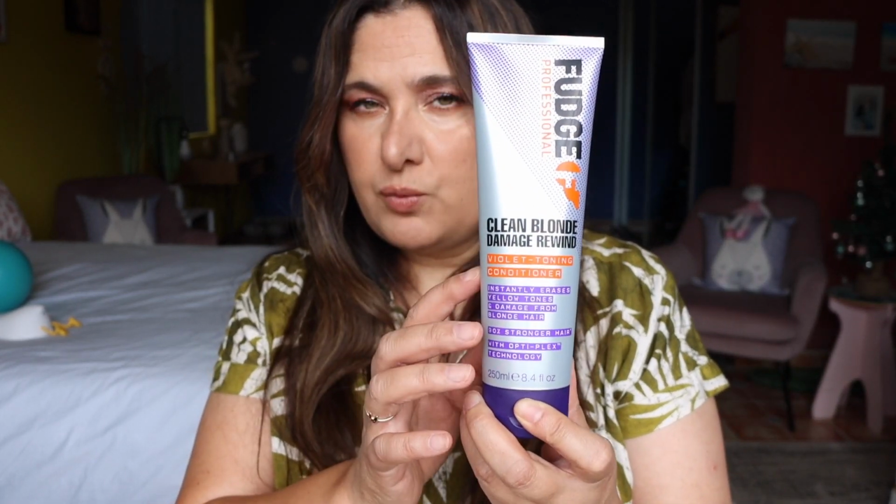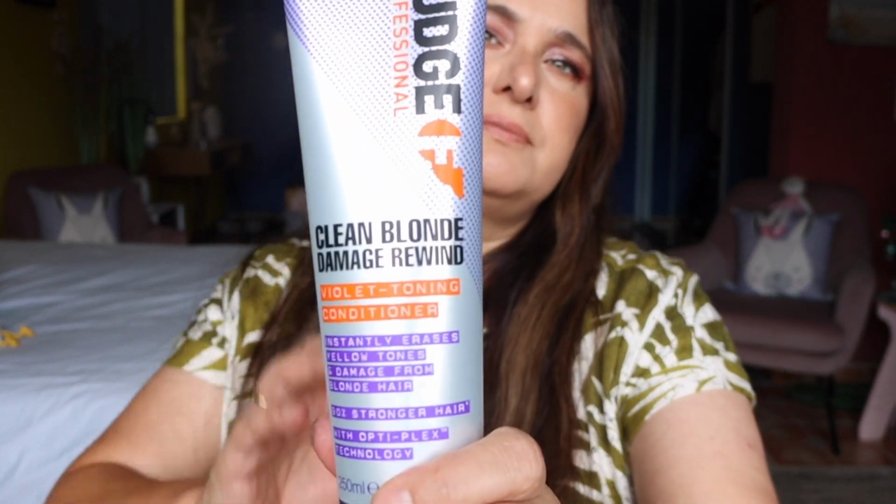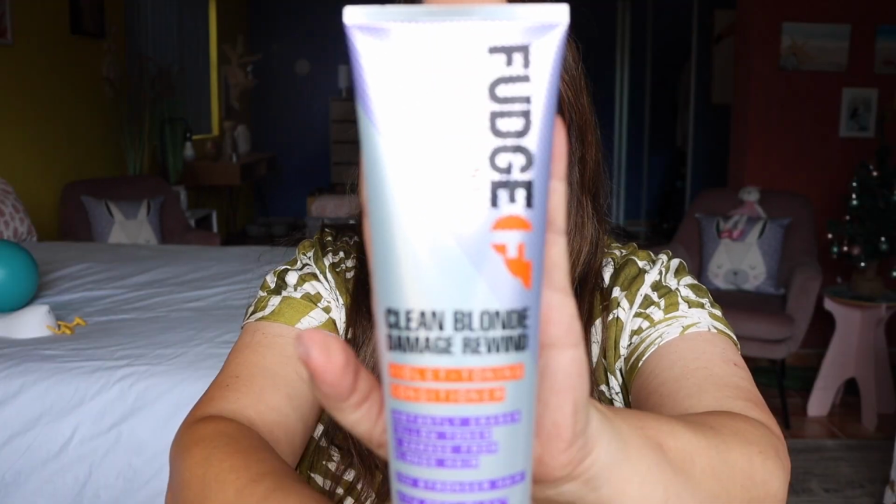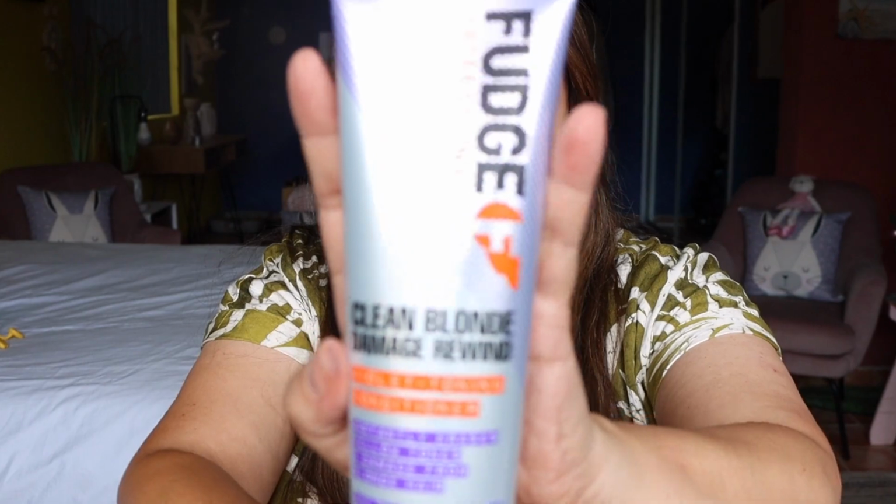Do you guys have the Fudge Clean Blonde Damage Rewind? There's two different ones of this. This is the one, it's basically the violet toning conditioner with Optiplex technology, because I know that there is another conditioner that is very similar to this, but this is the one that I actually tend to get, which is the one that I like the best.